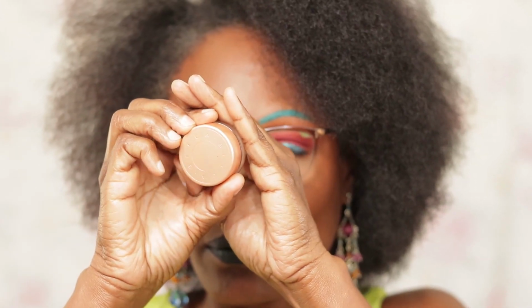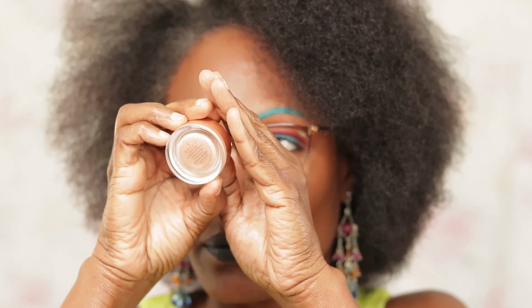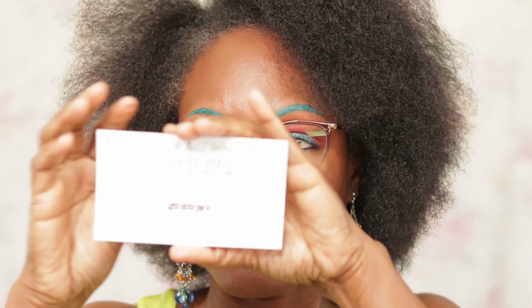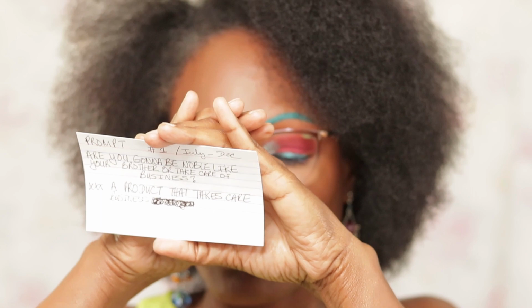Next prompt is You Will Meet Your Ancestors, a product that is on the chopping block. Well, you have heard me talk about the Becca Under Eye Cream in the first 6 months. I don't get to use it much. I don't reach for it much, so that one is on my chopping block.